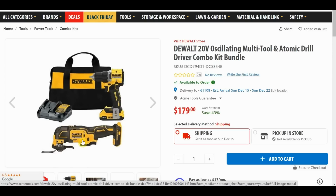Super useful. So I like the oscillating. And then we get the brushless drill up here, part of the Atomic line.